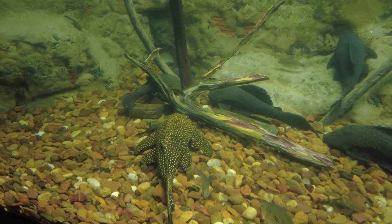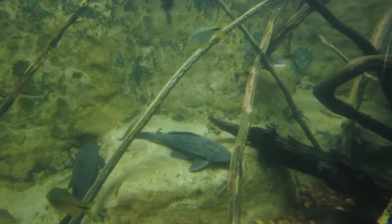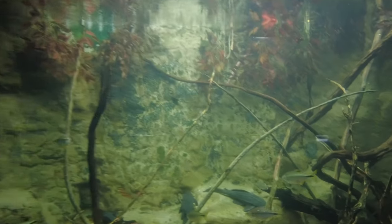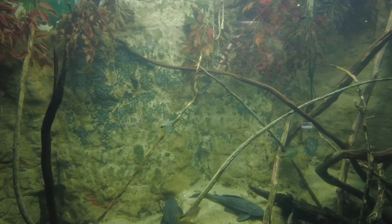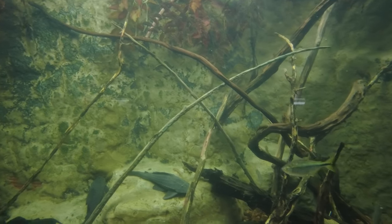Look at this guy with the little polka dots. So cool. More of our sturgeon looking friends in here. What are we here? We're in the Madrejón, dry riverbed. So I guess this is, it doesn't look very dry to me, I will say that, but I guess maybe this is areas that do dry out when the water goes down far enough.